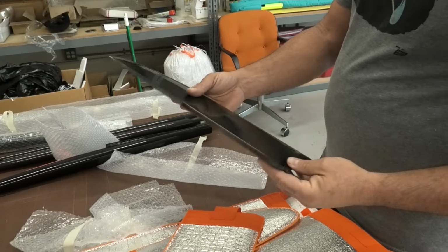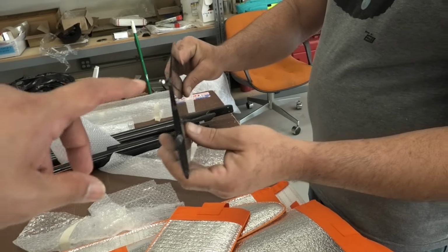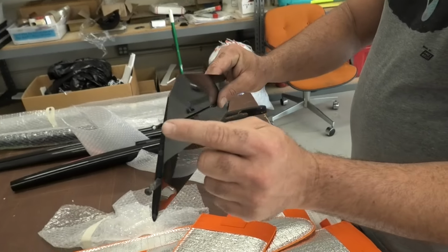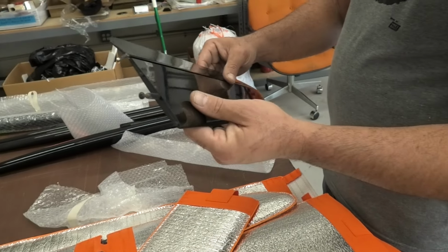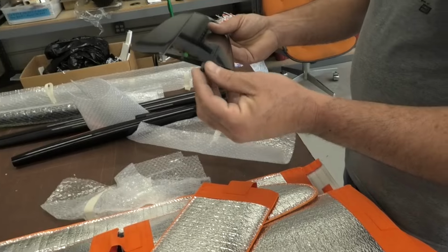Yeah, those are perfect. So these have the spring. No, these are carbon. Oh, exactly. That's why. Oh, okay. So on the Vertigo 1 V-tail setup, it was a spring and the pull cable. But this is just a carbon rod. Yeah, that's better.